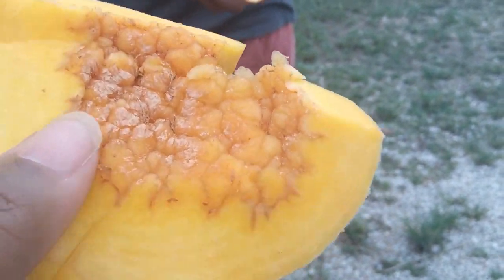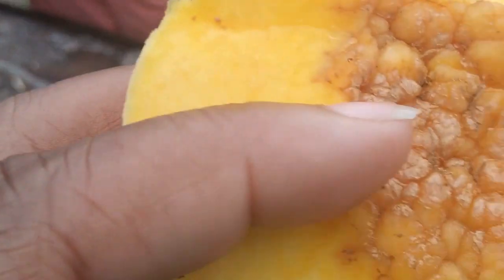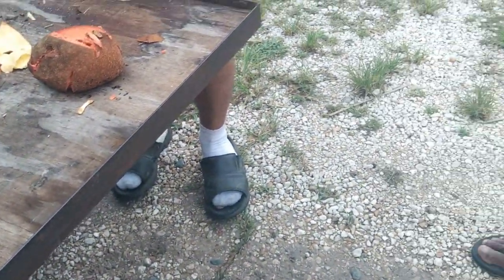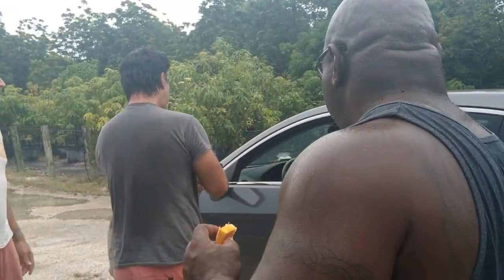And this one is called Mamey Americano. Being that it don't seem juicy, I wouldn't think it would be good. Oh, but it tastes so good. It's juicy, but it don't drip. Wow. We need this. You have more fruit. And these are my farmers. Mm. You know, they don't want to do nothing.